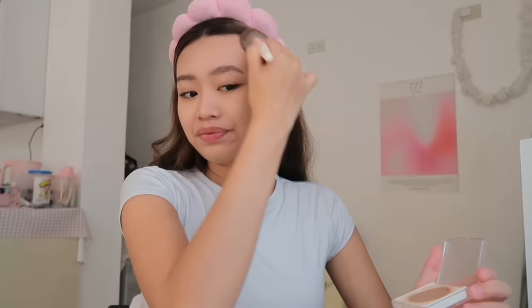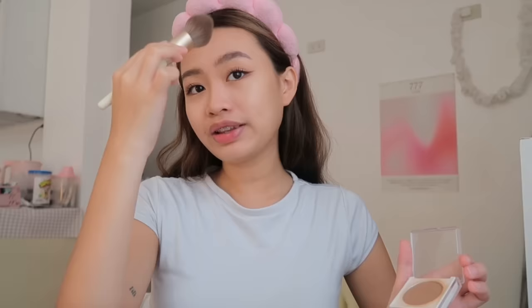So, I must say that trust yourself and be confident. Yun lang talaga, guys. Be confident. Boost your self-confidence as much as possible, guys, kasi it will really help you in school, in work, in everything. So, having a self-confidence is really important, and it's a key to everything. So, trust me, guys, when I say it.